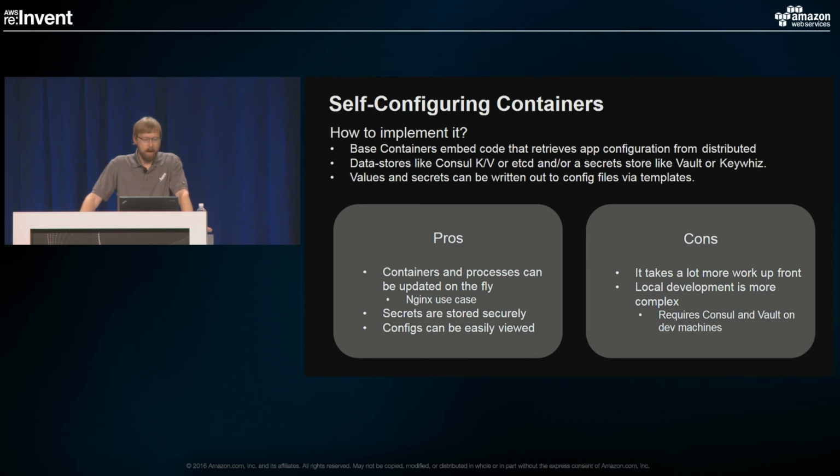Self-configuring containers also have pros and cons as well. How we implement it, our base containers have code that retrieves the app configuration from Consul and Vault. You could also use etcd. Keywiz is another secret store that you could use.